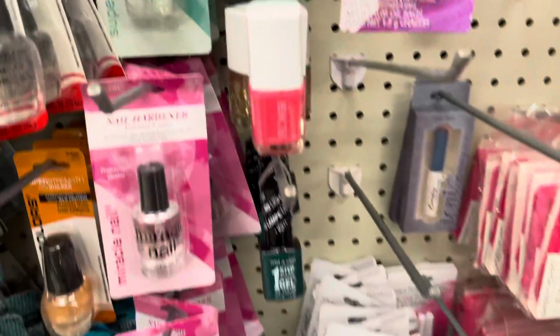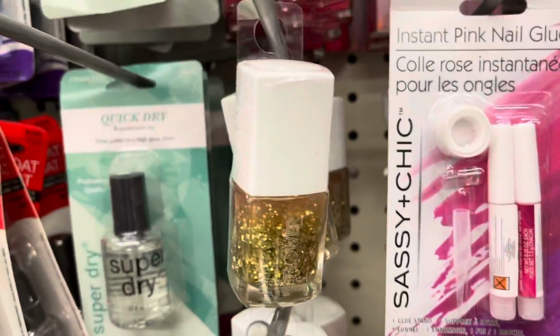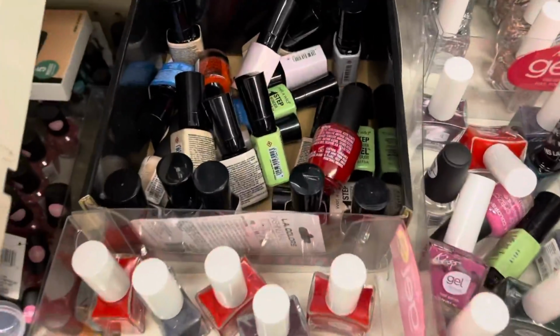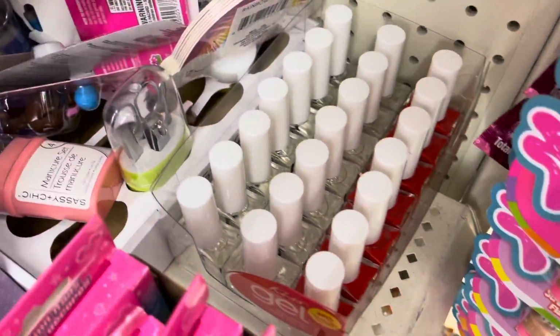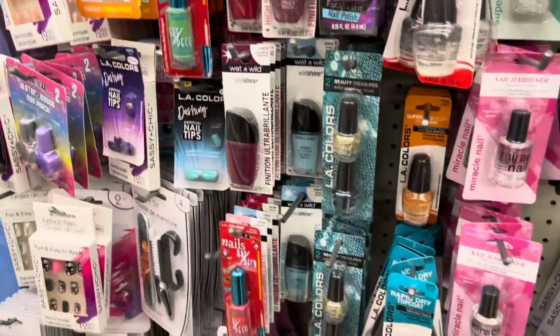Okay, you guys, I do see a lot of nail polish from the brand again, Flower. There's a pink one, a glittery one. That's the only two that I see. I do see a lot of Wet n Wild nail polishes right here. And also they have all these gel ones, Kiss line as well. And then we have more here as well, a bright red and a clear one too. So that's pretty much what I see in the makeup.